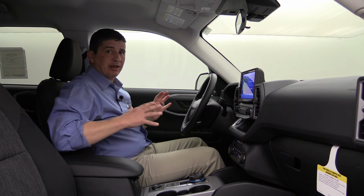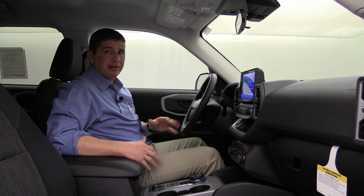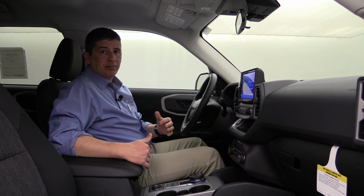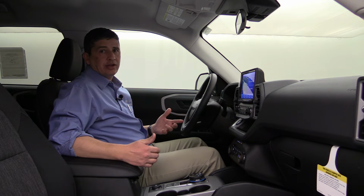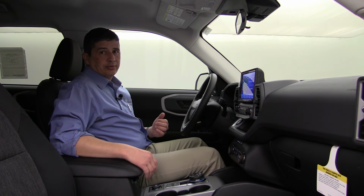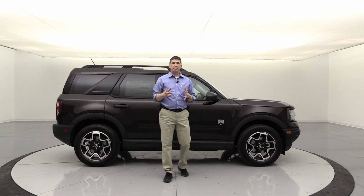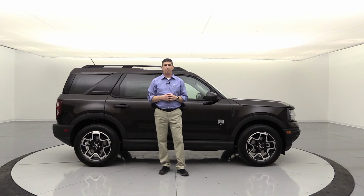And again, this is the base interior for the Big Ben. This is all standard on your Big Ben. This does not have the Big Ben package, so a lot of great convenience features in here on this particular vehicle. So that's all your standard equipment on your Big Ben trim for the Bronco Sport.